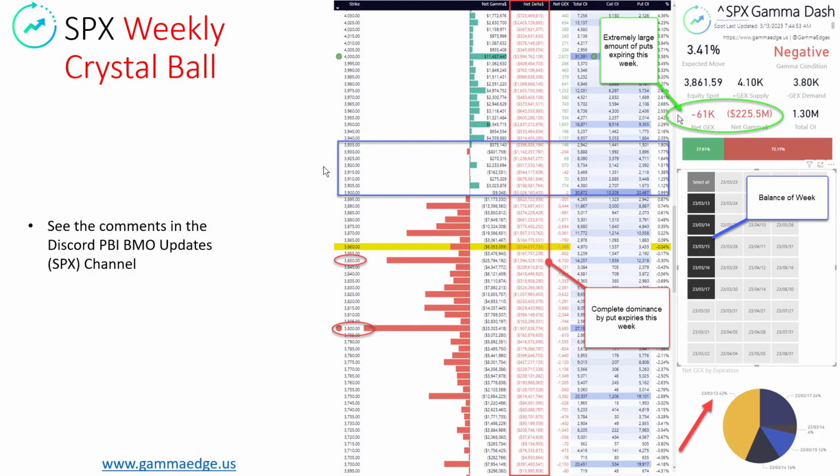Taking a look at the crystal ball for the week, we've just turned on just the expiries for the week. This is the PM settled complex. You're going to see the combo complex next. First of all, for the week, an extremely large amount of puts coming off the table. Depending on where we are, the charm flows will be important there, and monetization. So just be aware of what's happening there.